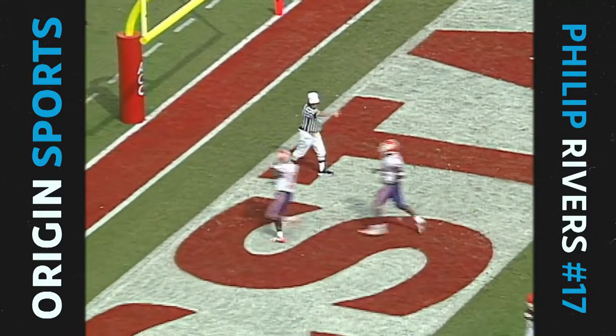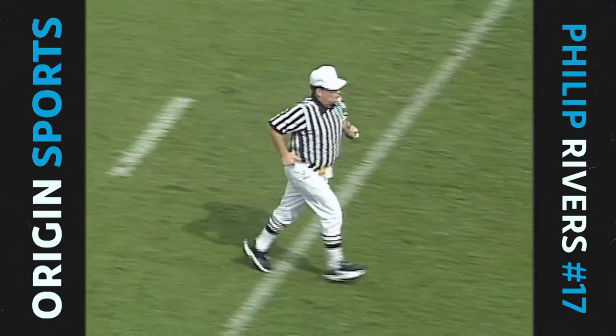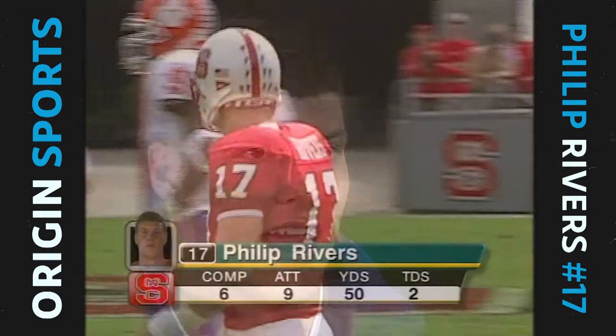Today is a big game in terms of the ACC race, and nobody knows that better than NC State quarterback Philip Rivers. You never know how it's going to go. Maryland is undefeated right now, but whoever ends up with just one loss may win it. That's how it turns out. And if that is the case, we still got a shot, and we believe that we can still win it, so this is certainly a key game.